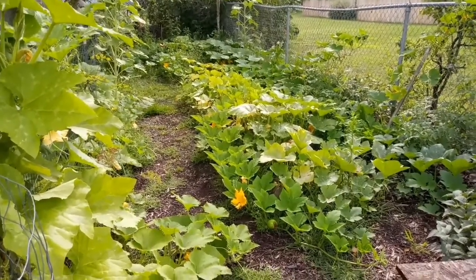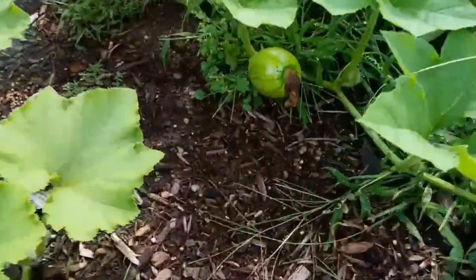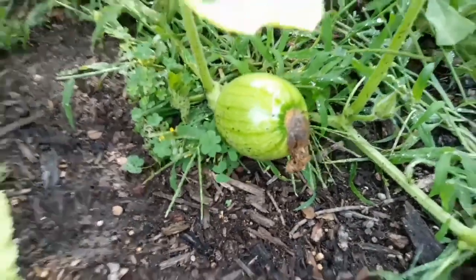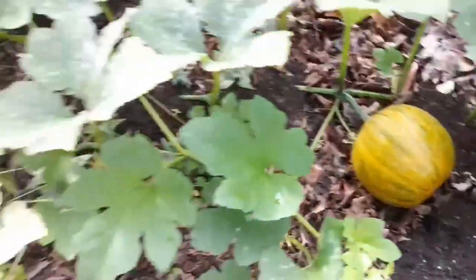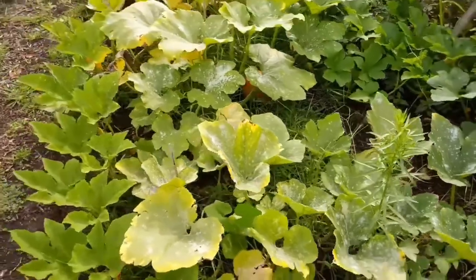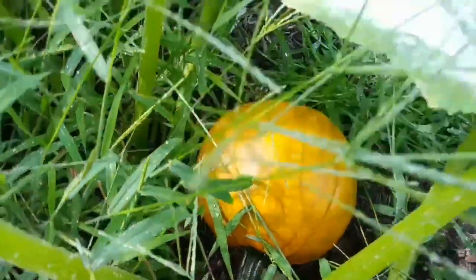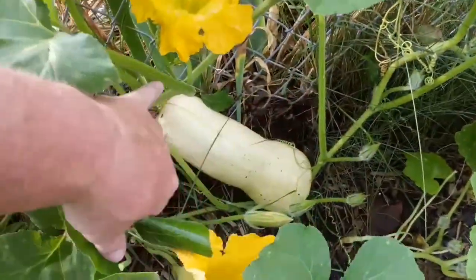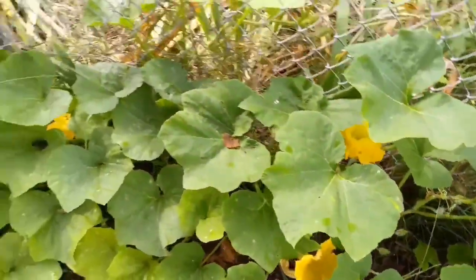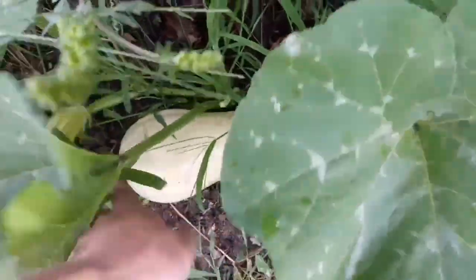The pumpkin patch is still growing strong. Look what we got here. Oh, that's a new pumpkin. That's a new pumpkin. That guy. This guy, he's the first one to go orange. Right there. We got some butternut squash. Oh, look at this one. Mammoth.